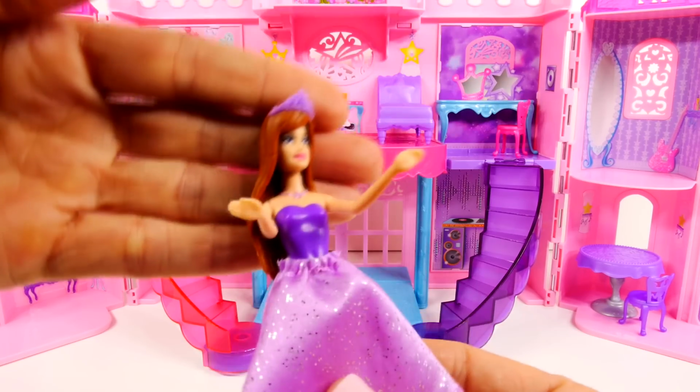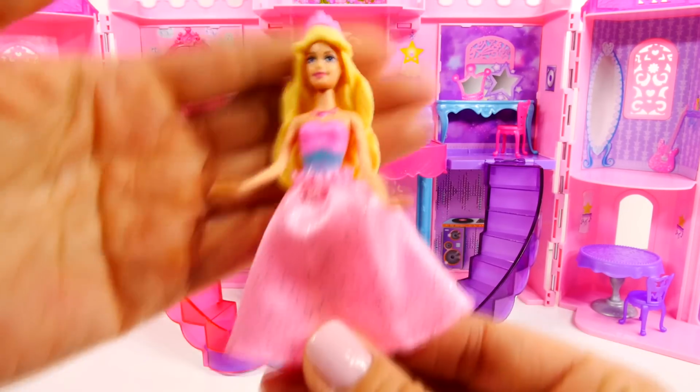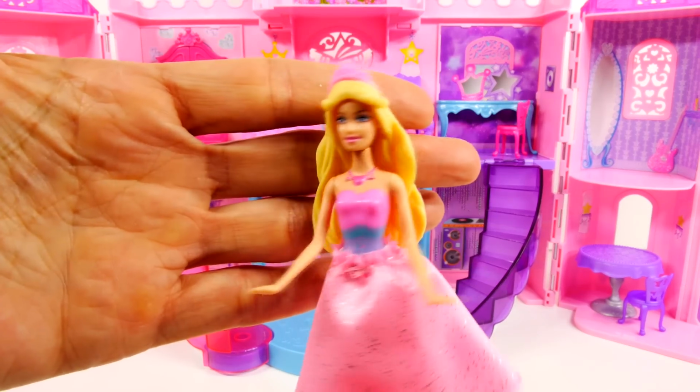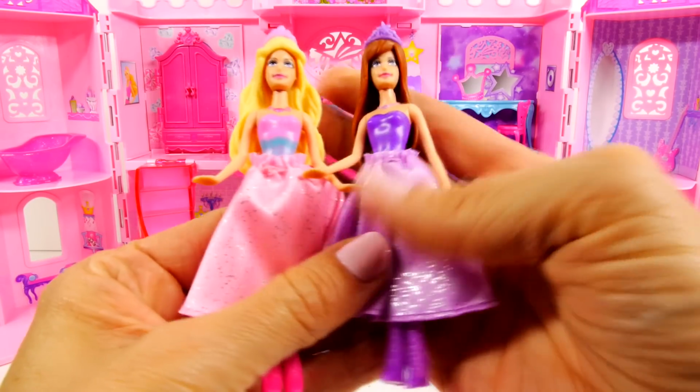dolls. So here is Kira, and she is the pop star. And here is Tori, and she is the princess, until they use their magic powers to trade places. And here is a closer look.